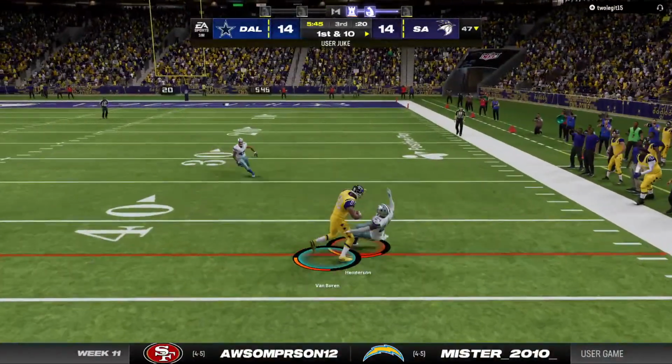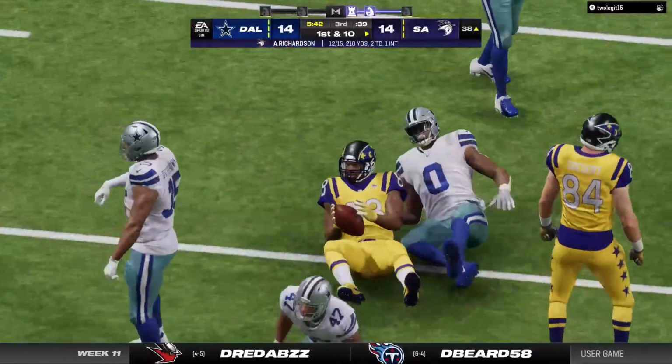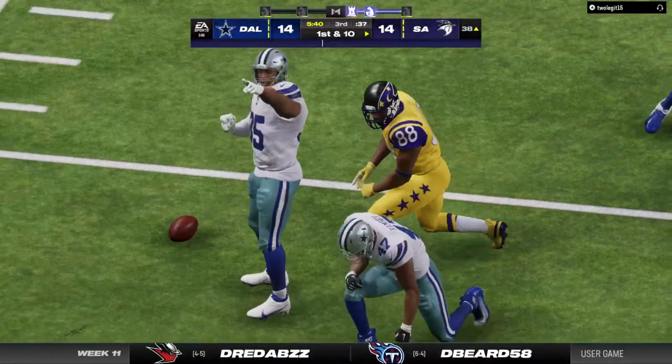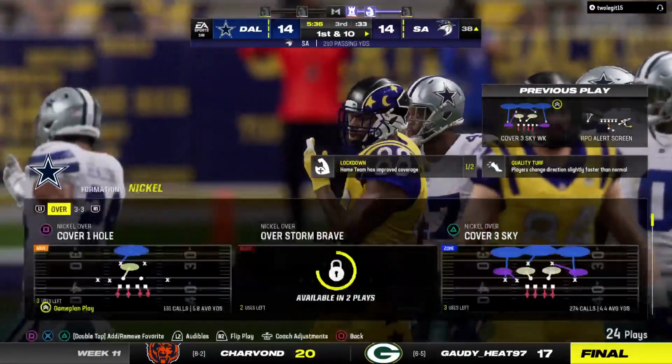And Richardson completes a quick one out wide. And they'll get him down as he's inside the 40. Another first down as they call his number again. He's got 15 yards here.